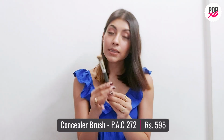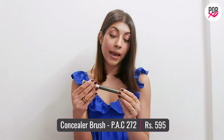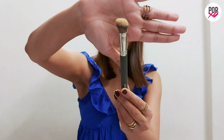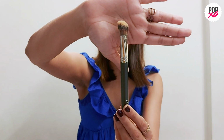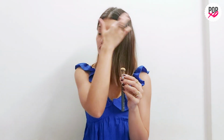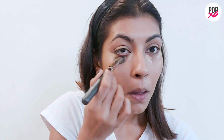So moving on to third product, second brush. This is a concealer brush. This is from P.A.C again. This is P.A.C 272. I'm going to show it to you how it looks. It's an angular brush. It's a medium size. You see the bristles. It is kind of dense, but not as dense as your buffing brush, the foundation brush that I showed you. Like, it makes the blending really easy.